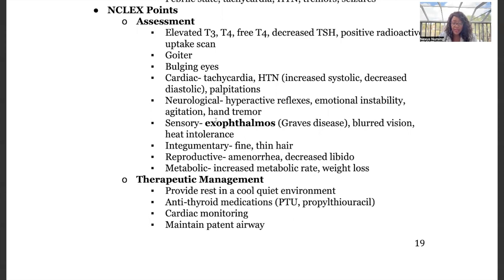Exophthalmos, that's the bulging eyes. We see that a lot in Graves' disease, blurred vision, heat intolerance. Remember when we were talking about hypothyroidism, the patient was always cold? Well, in hyperthyroidism, they get hot, right? So they have heat intolerance.